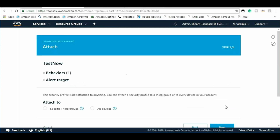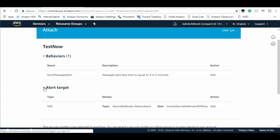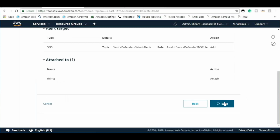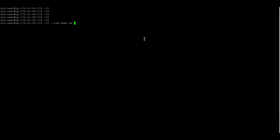In the next screen, I specify whether I want to attach the security profile and all the behaviors it contains to a specific group of devices or all the devices in my account. Once I click Save, IoT Device Defender will start monitoring the message sent metrics for all my devices and alert me if the number of sent messages exceed 3 in 5 minutes. I'm now going to run a script to simulate that 3 of my devices are sending 6 messages every 5 minutes.